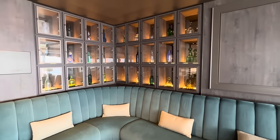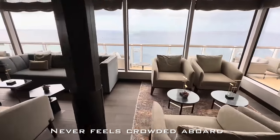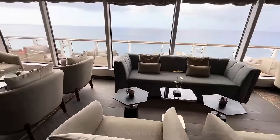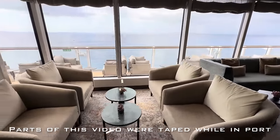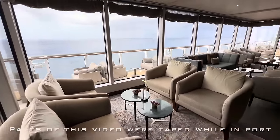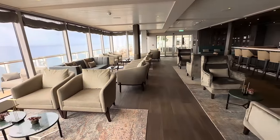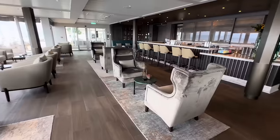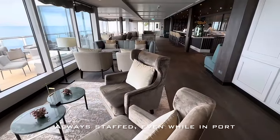While Silver Nova has an impeccable space ratio, where even full does not feel crowded, please keep in mind that a lot of these scenes were filmed while in port. It's not usually desolate like this, but when empty, it provides a great taping opportunity for me to share these areas with you. And for those of you who like to stay on the ship while in port, the crew is here to take care of your every whim.